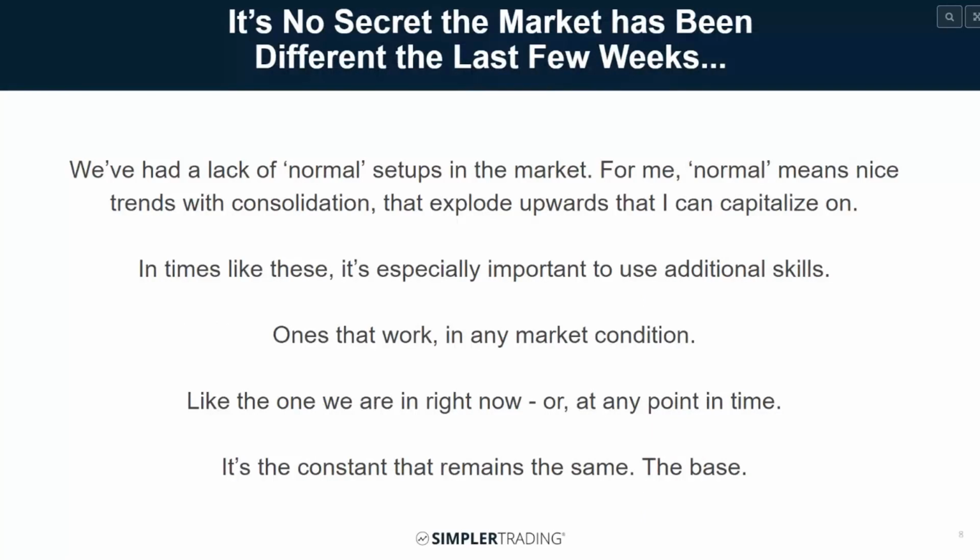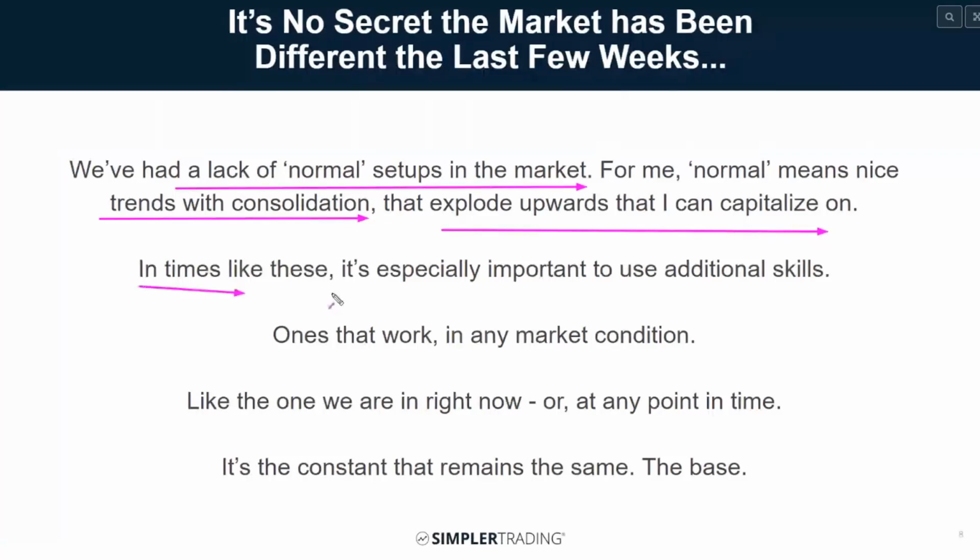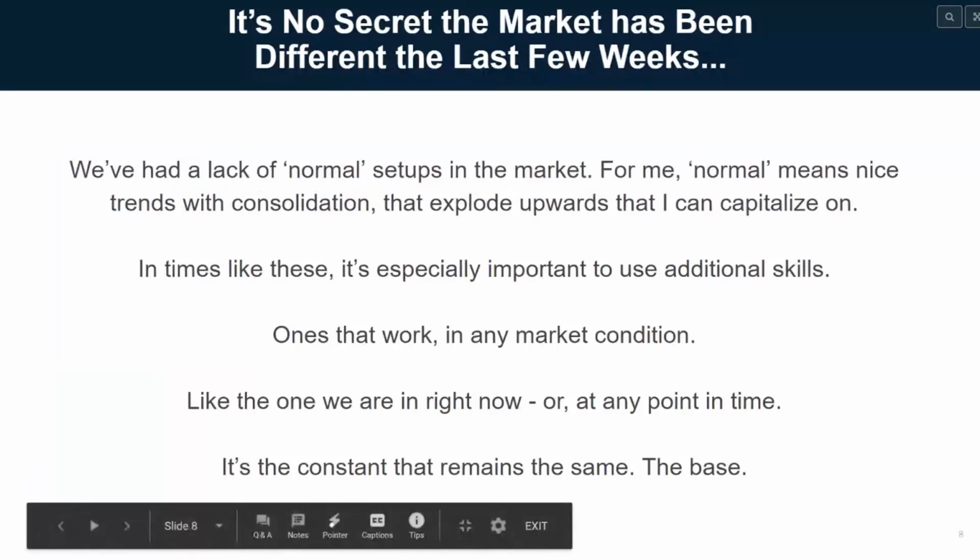So let's talk about the market for the past couple weeks. We've had a lack of normal setups. For those of you who are familiar with me, you know that I trade a lot of the squeeze. I trade a lot of trend following, and this type of normal setup, we really just have not had a lot of over the course of the past couple weeks. We haven't had this basic trend with consolidation that explodes upwards. In times like these, it's very critical to use some additional skills, as well as in these trend following market conditions. What you need is a base, something that's working in any type of market condition, something that is going to stay the same.